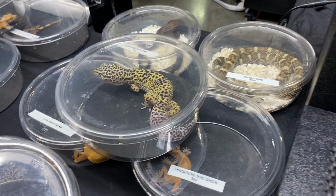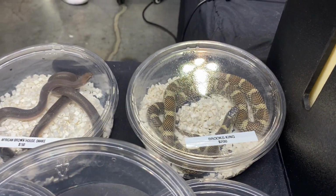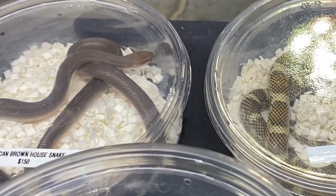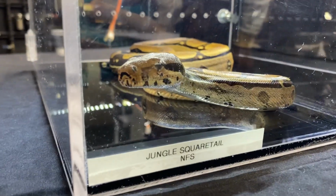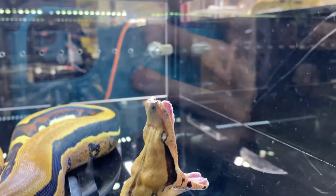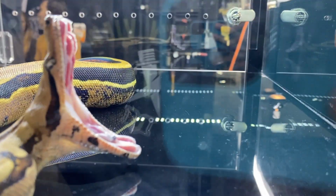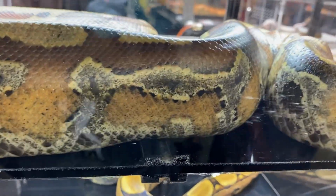There were also leopard geckos and Brooks king snakes and this African brown house snake, I believe. Boa constrictors. Yeah, these guys were really cute. They were just checking out the camera. Oh, this guy's yawning. He's tired. Look at those teeth, man. And we also had a blood python up here.